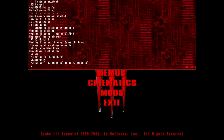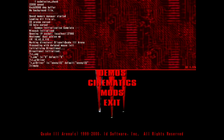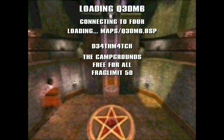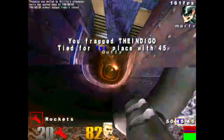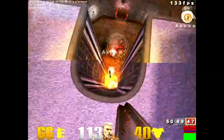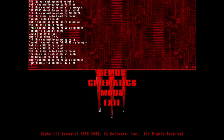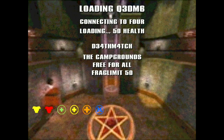So you can do a timedemo with this. We're basically running on one CPU right now, very traditional, and we're going to score 182. We can probably rerun it to make sure we get the highest possible score.